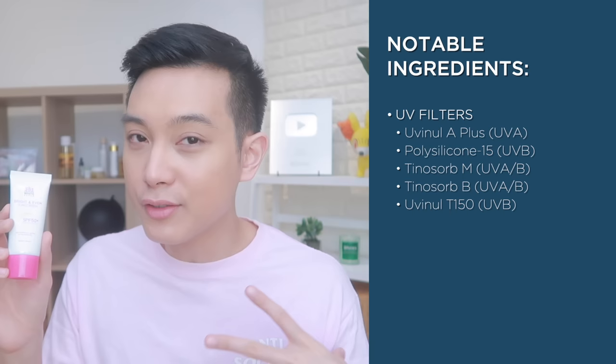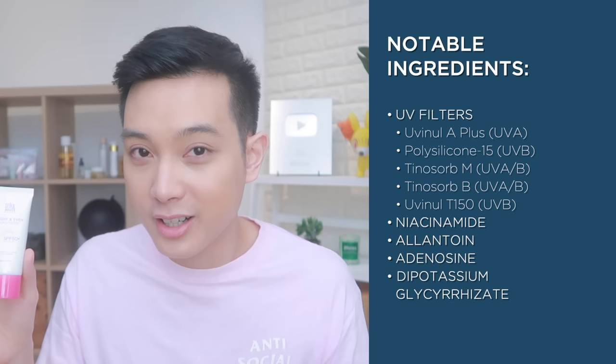First of all, this one does use a lot of advanced UV filters, perfect na perfect for those who want top-notch protection, pero simula pa lang yun guys. This does include a lot of skin-soothing ingredients like niacinamide, allantoin, adenosine, even dipotassium glycyrrhizate, which is extracted from licorice root extract, and even rice extract. Nakakaloka talaga guys. Plus fragrance-free pa to, so this is really one of the best options for those with oily and sensitive skin. Not only formula-wise, but also texture-wise.